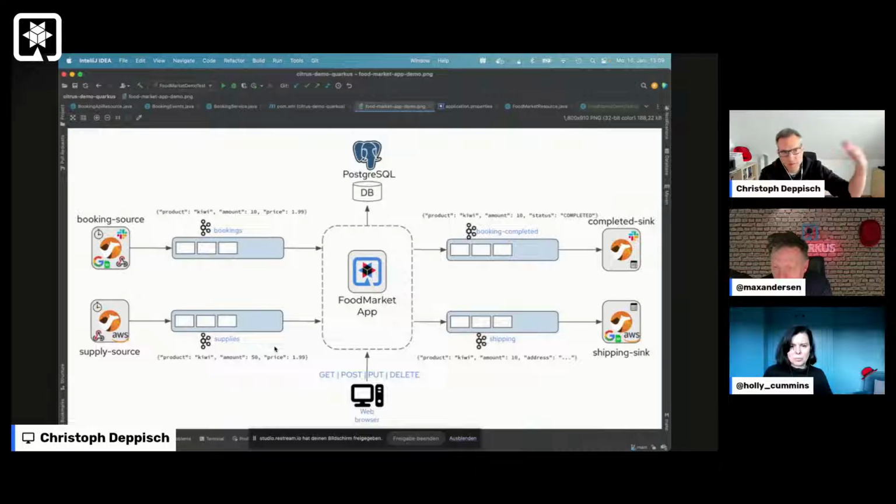Once a booking and a supply actually match, the Quarkus application will save this to the database, and it will create some booking completed events and some shipping events also on a Kafka topic. This also provides a REST API, so you can call the same create, update, delete operations over REST. It will also later send out some emails. So we will have some different messaging transports involved.